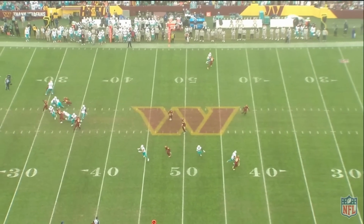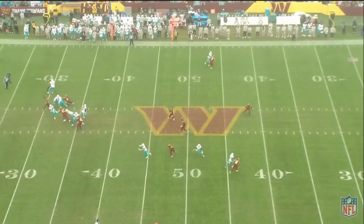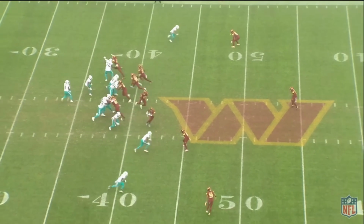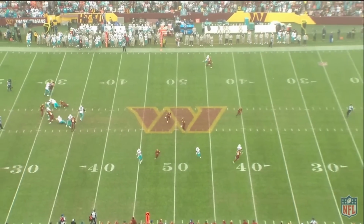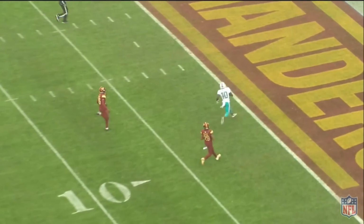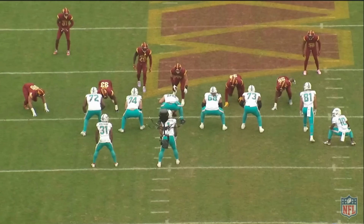Sure looks like Tua is throwing a flag or a back pylon. The other thing that'll just make you sick, just imagine if they would have missed this and you see the new number two down here on the sail wide open, right? It's third and medium. I love the aggressiveness. Again, a massive play. 10 is a unique weapon.